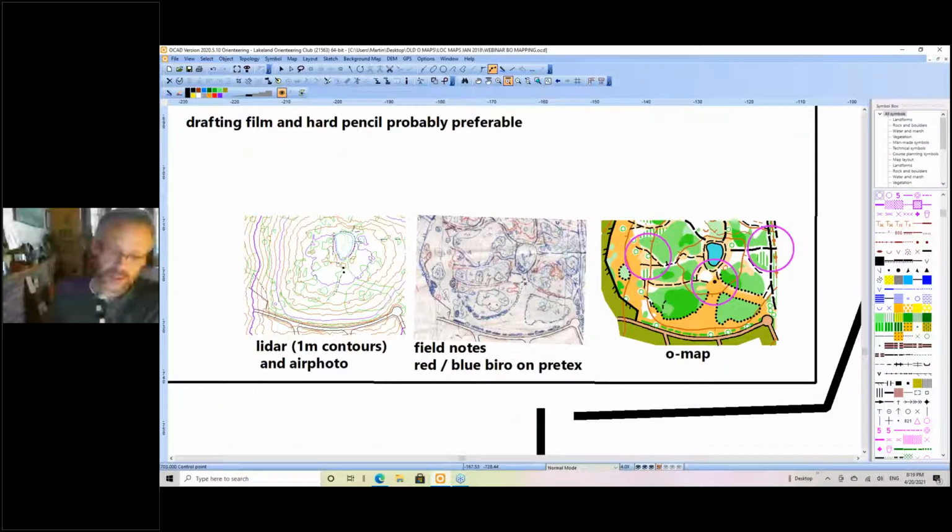And the final map on the left, and there's 3 controls, 3 control circles. So see if you can fit them onto the field notes and the base map. I'll give you a few seconds to do that.